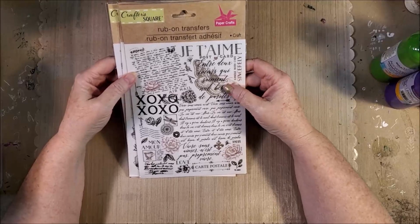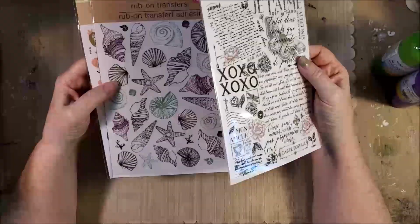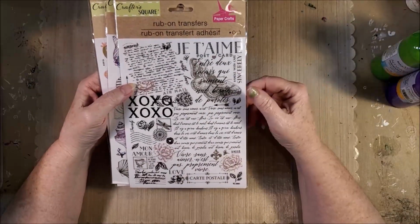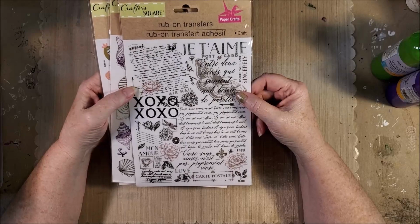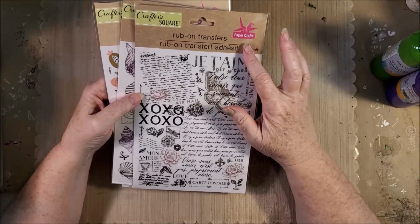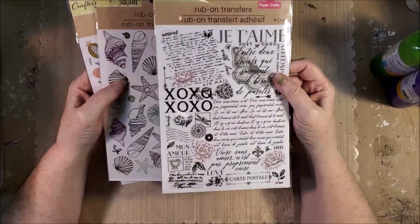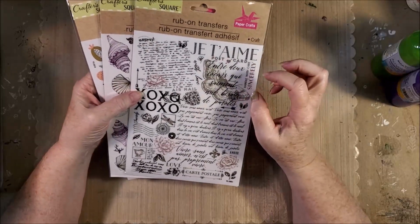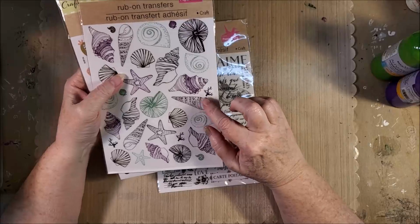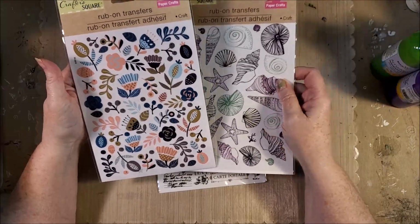These are rub-ons, and there were 3 that I don't remember seeing before, and I did not get them all in the same store. Just FYI, we were in every store. This one looked like fun. Now, I have tried the Crafter's Square iron-ons and do not like them, but the rub-ons I kind of like. One of the things I will tell you is you want to cut them out because the piece next to it will attach. But I really liked these.